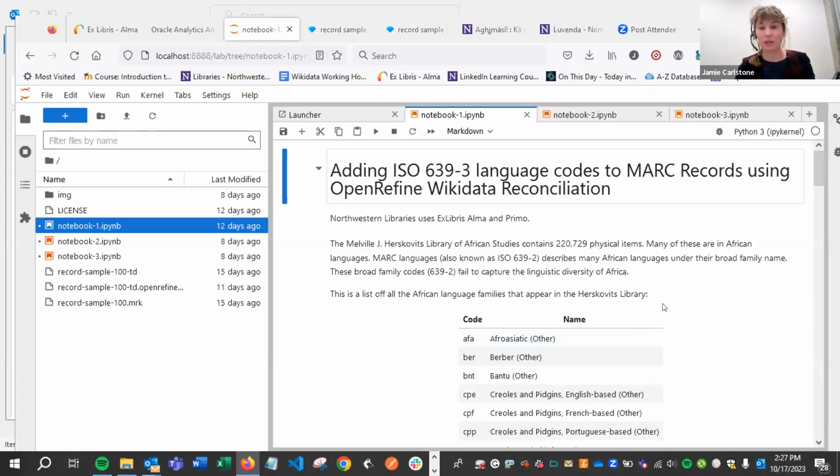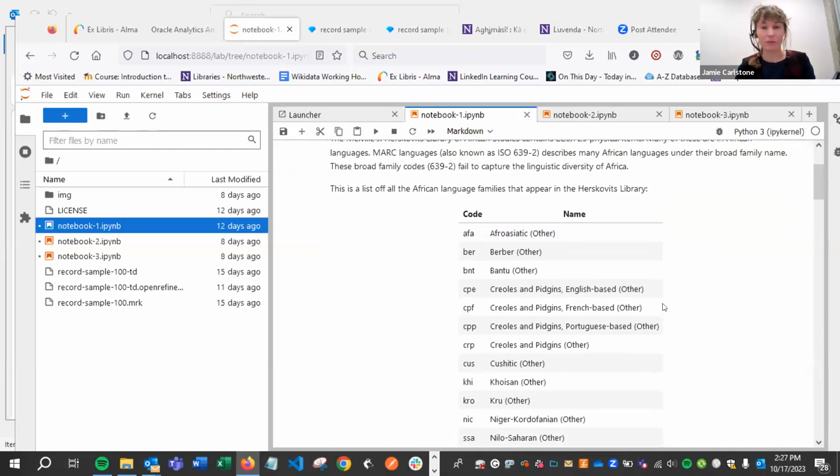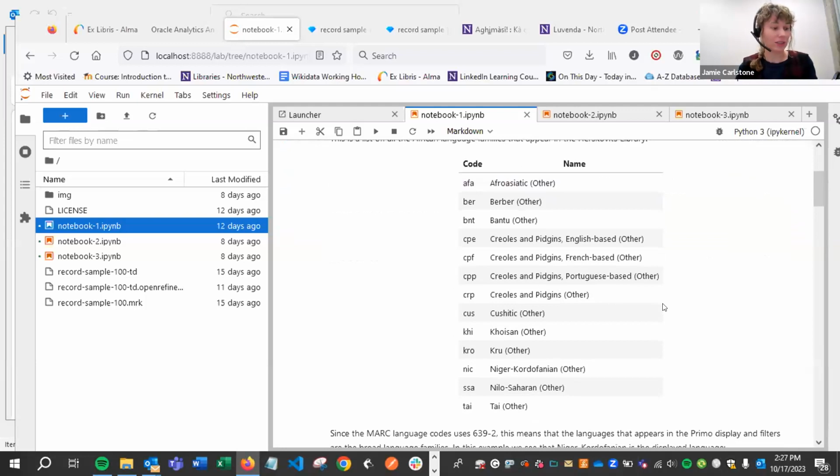The MARC record historically uses the ISO 639-2 language code. For many African languages, the ISO 639-2 code uses the language families instead of the specific language. So you can see the list here, the language families that are represented in the Africana library. This fails to capture the linguistic diversity of Africa. And the example that I'll often use is that Klingon is a language in the 639-2 code list, but a lot of African languages are not represented.